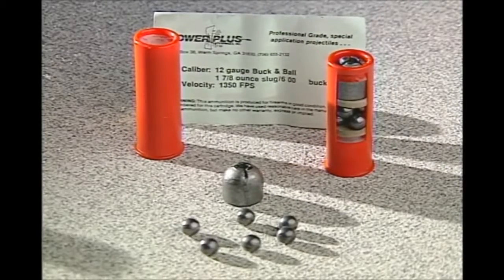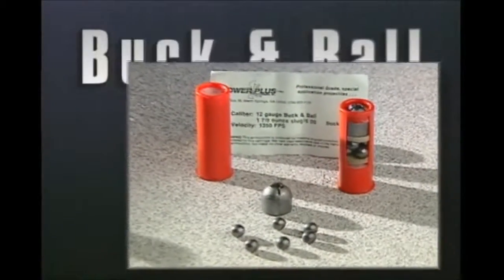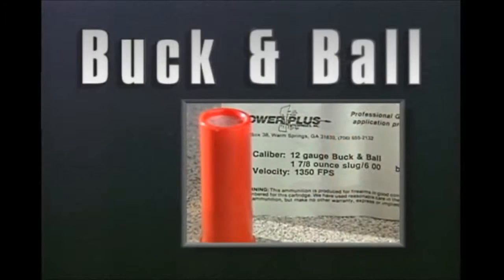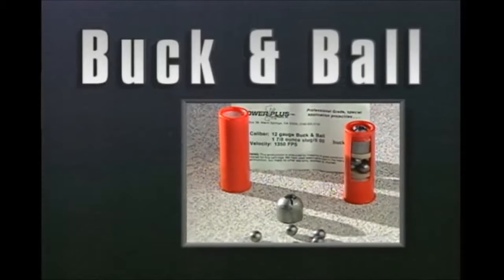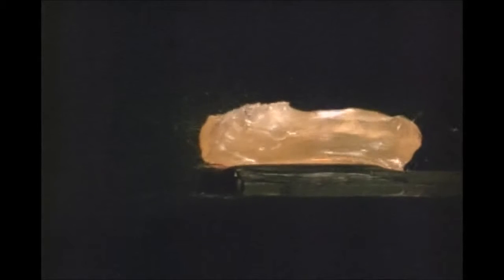Buck and Ball is advertised as ideal for hunters and home defense. It delivers tremendous stopping power due to its construction. The load is composed of a fragmenting 7/8 ounce slug, followed by 6 double-aught buckshot. Upon striking the target, the slug is designed to break into 3 pieces, increasing the surface area of the projectile. The buffered buckshot then impacts the area.